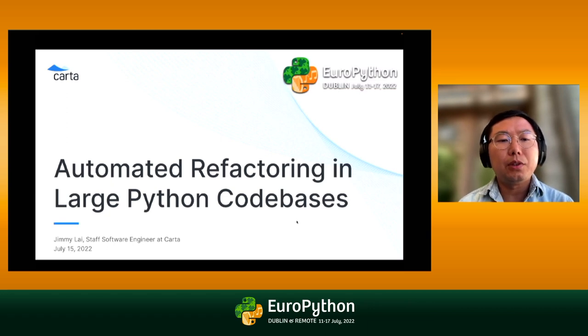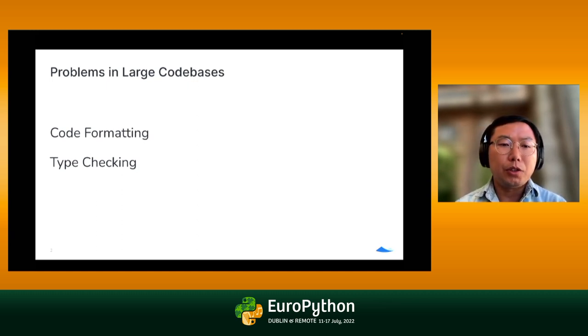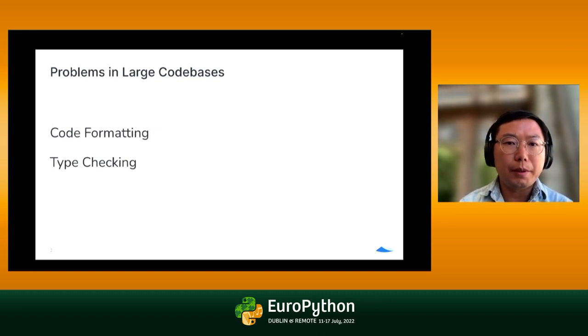So today I will talk about automatic refactoring in large Python codebases. We have a large codebase and we want to solve two problems, code formatting and type checking. Those are common Python codebase problems, but it's especially challenging in our large codebase.